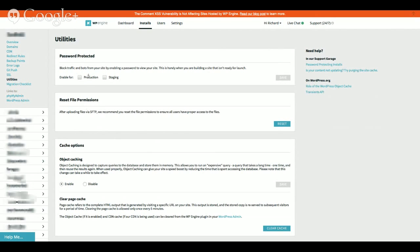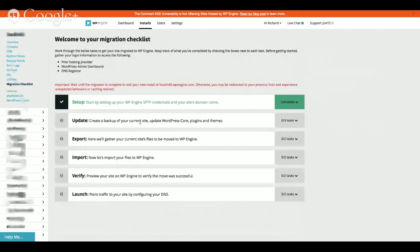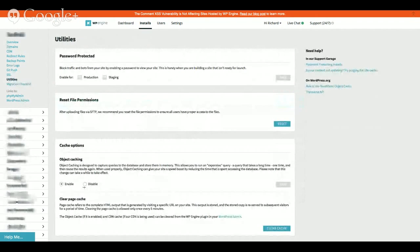And if you come in here, you've got utilities. There's a couple of things in the utilities section: password protection for your production site or your staging site, and you can reset your file permissions if you upload things via SFTP. And then you have caching, which you can turn on or off when you are working on the site and you want to disable caching for a little while so you can work on stuff. That's all right here, available for you, and you can change stuff there.